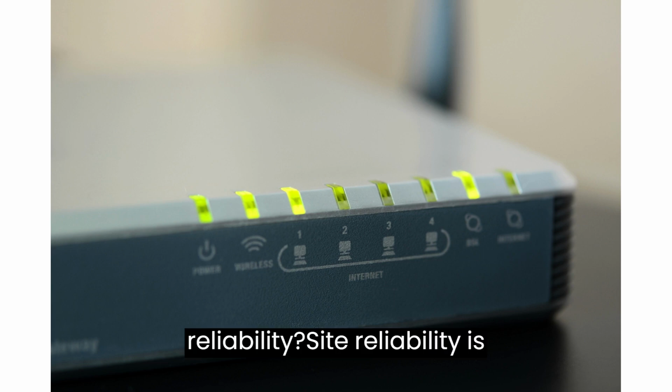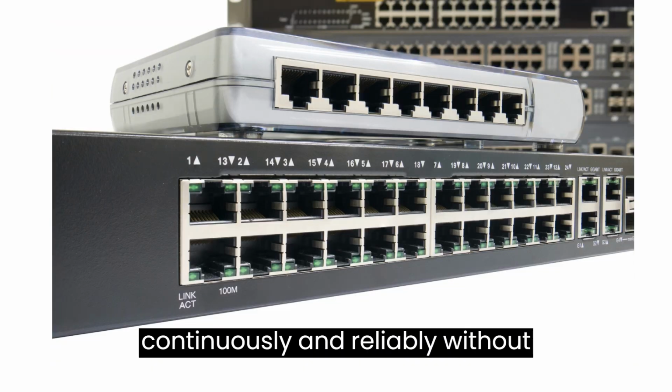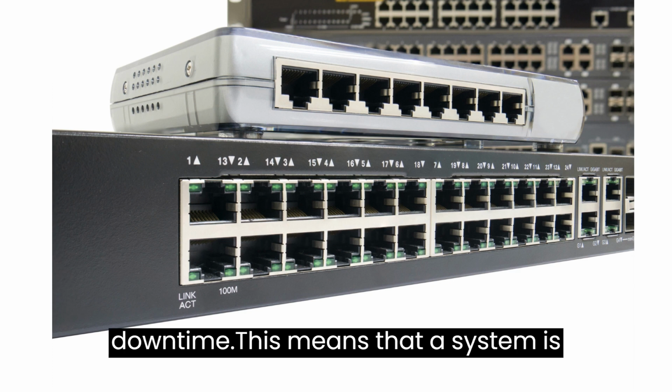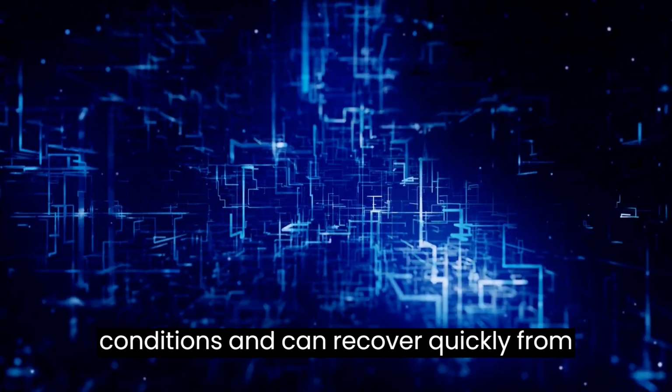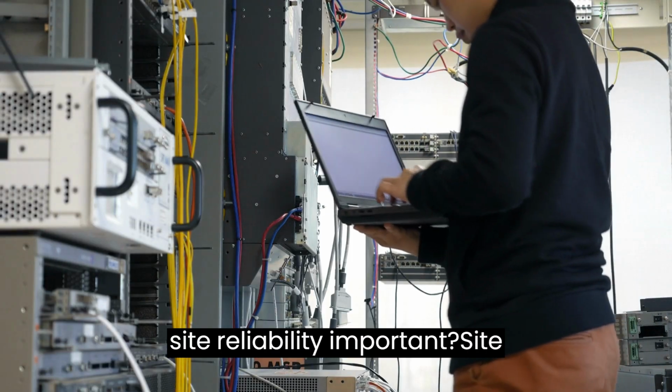What is site reliability? Site reliability is the ability of a system to operate continuously and reliably without downtime. This means that a system is able to perform well under normal conditions, and can recover quickly from any failures or disruptions.